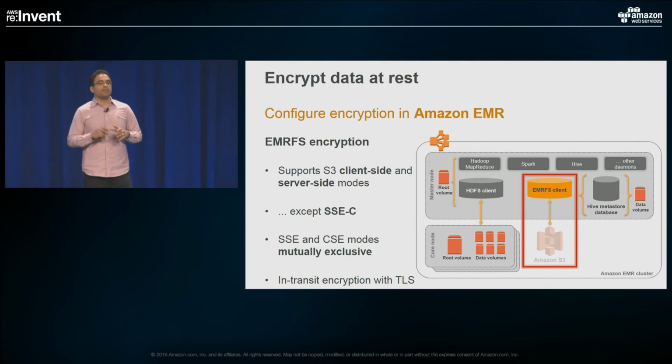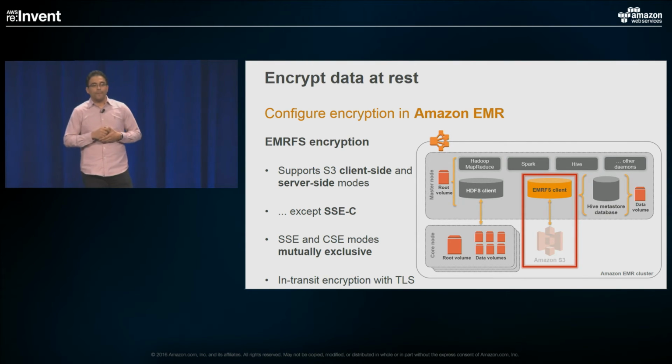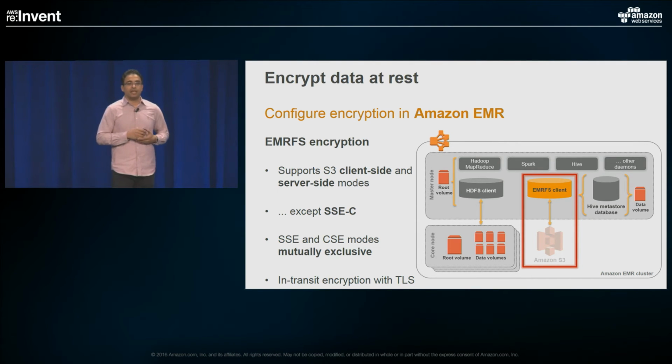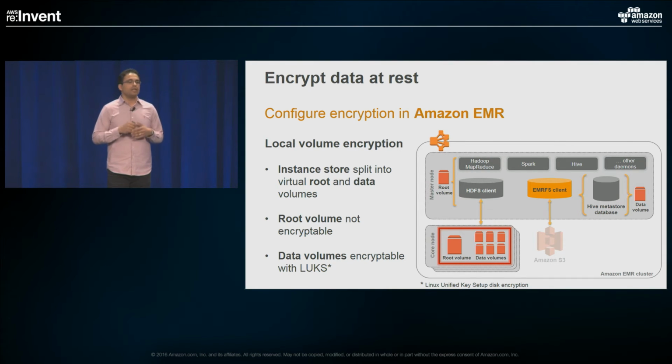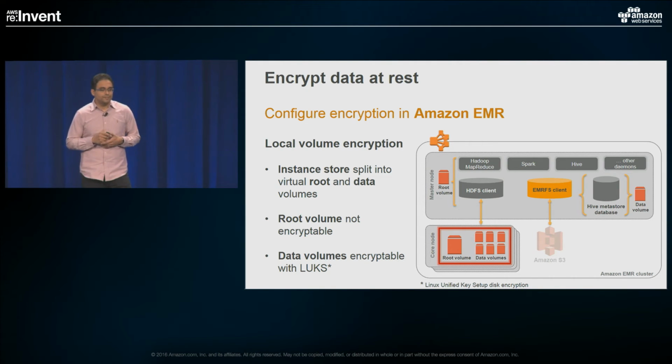The EMRFS client supports all encryption modes for Amazon S3 except server-side encryption with customer-provided keys. And all traffic in transit between the EMRFS client and Amazon S3 is encrypted by default using TLS. Amazon EMR also supports local volume encryption using the Linux Unified Key Setup mechanism. Note that only data volumes can be encrypted.